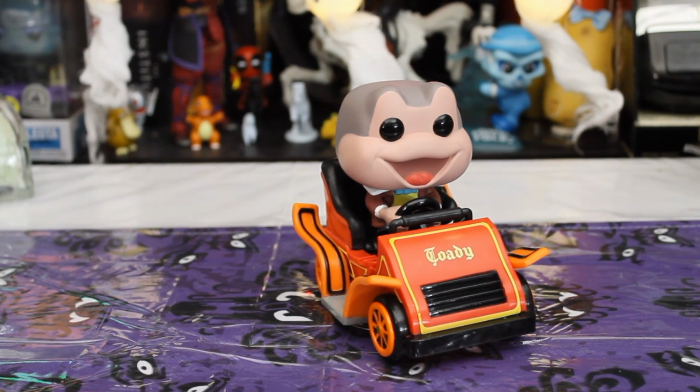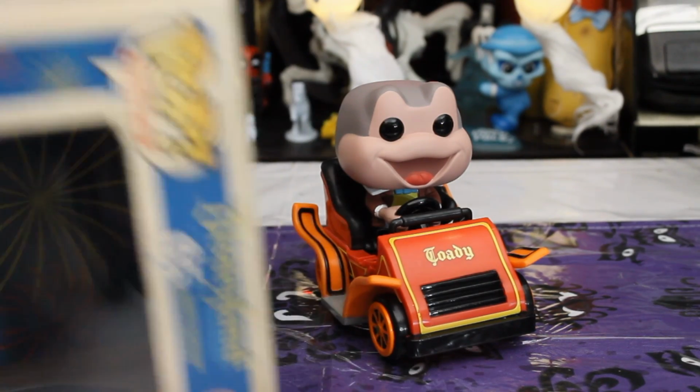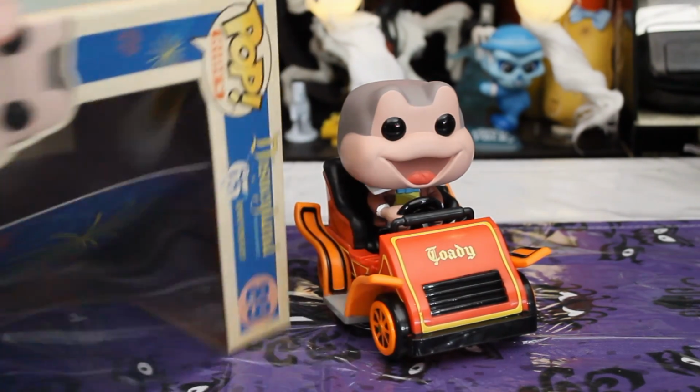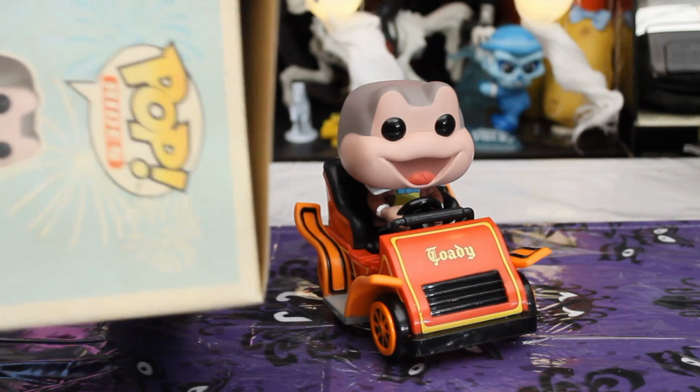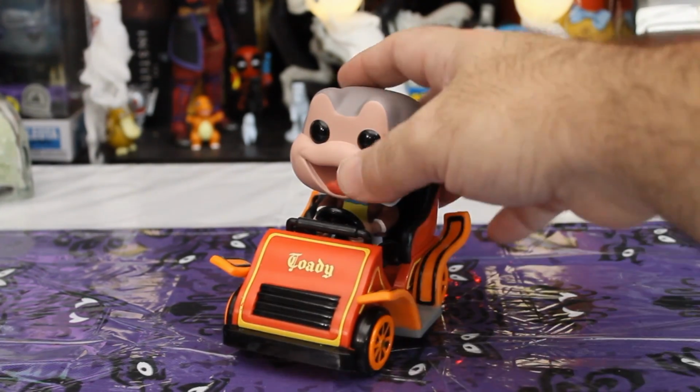One thing I forgot to mention is that the boxes on these have this weird faux aged thing going on them. There's nothing wrong with this box. It's not dirty. It's not messed up. This is the way they're meant to look. All the 65th anniversary ones look like that. You'll see that in the next couple things as well. But here is Mr. Toad driving Toady.